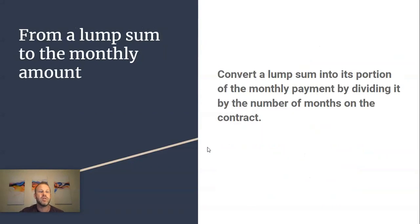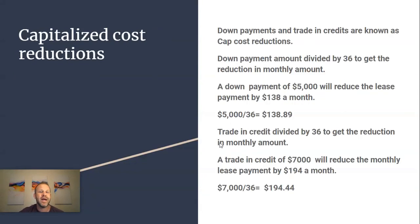So let's move on to the reverse of that, from a lump sum to the monthly amount. So you can convert any lump sum into its portion of the monthly payment by just dividing it by the number of months on the contract, which is 36. So instead of multiplying by 36, you divide by 36. Pretty simple, right? And how that applies to down payments and trade-in credits, which are known also as capitalized cost reductions or cap cost reductions.